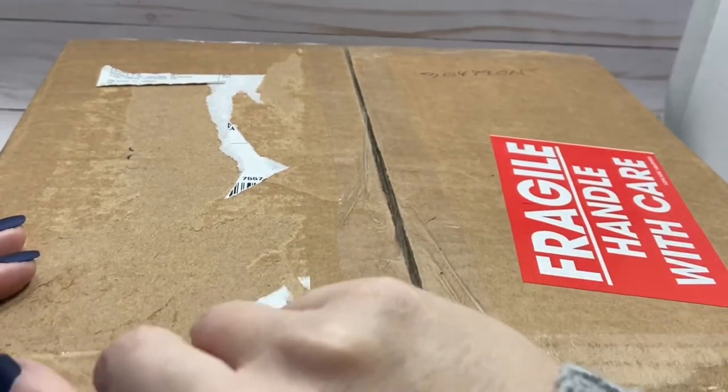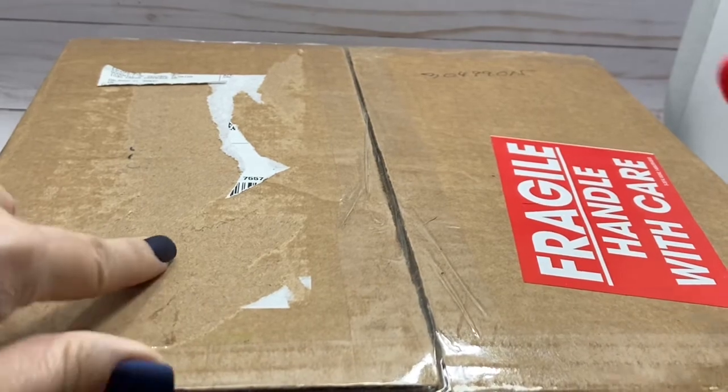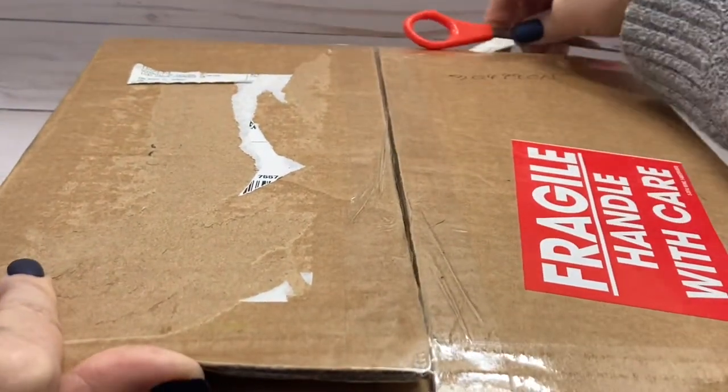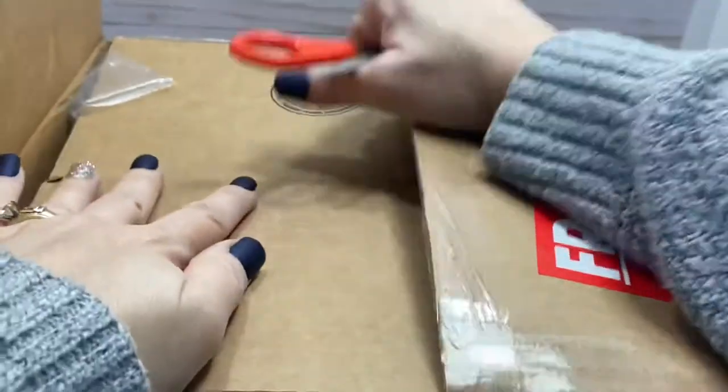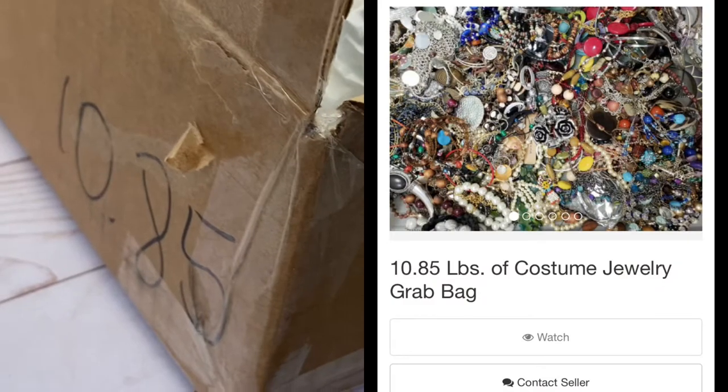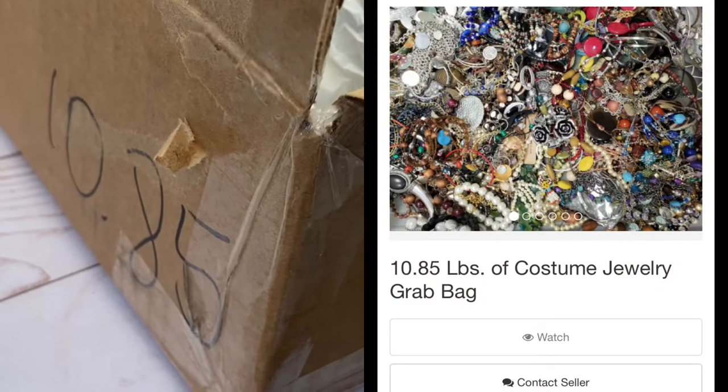All right, so this is a Shop Goodwill auction lot that I won, and I believe it's about 10 pounds of jewelry, but let's see if there's an invoice to tell me more. So there's my clue. Yes, this was the 10.85 pound mixed jewelry lot that I bought. We're going to dump it out into this container and start seeing what we have.